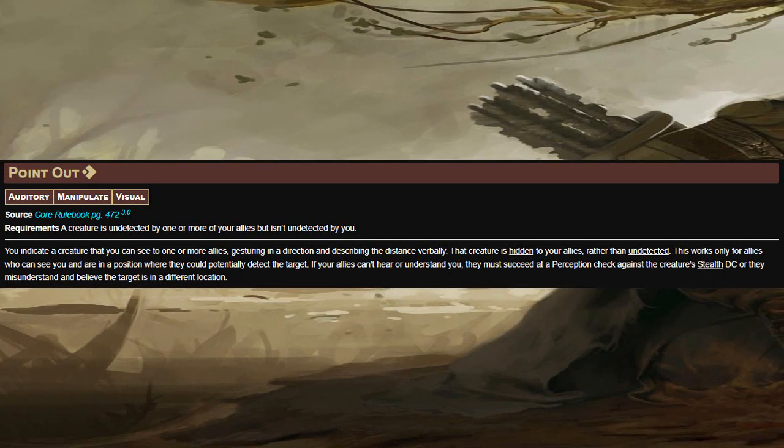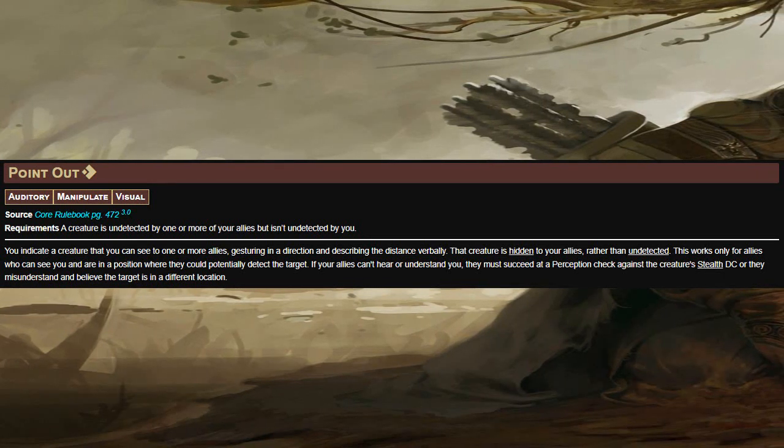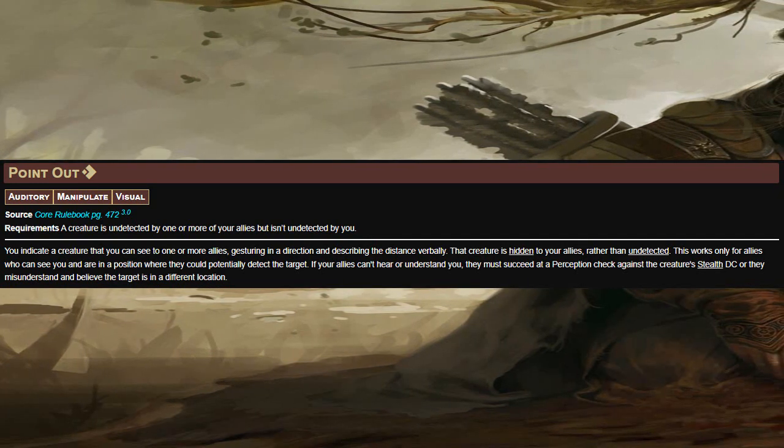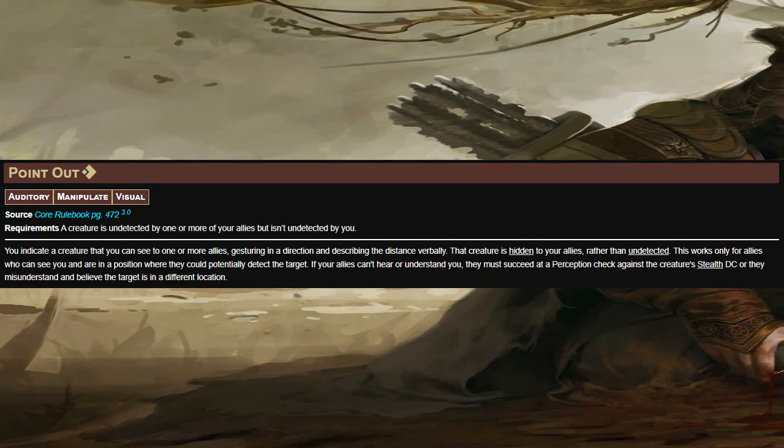In addition, they also have to be able to hear and understand you. If they can't hear or understand you, they must make a perception check against the target's stealth DC, or they misunderstand you and think the target is in a different location.